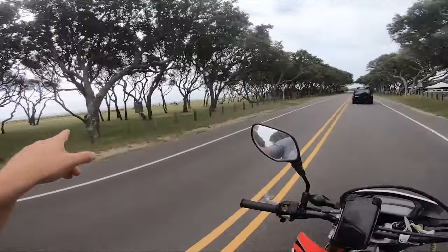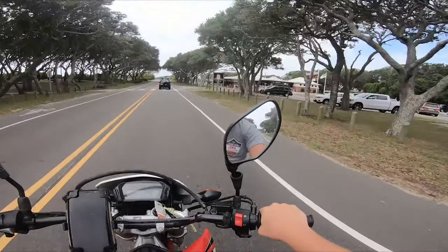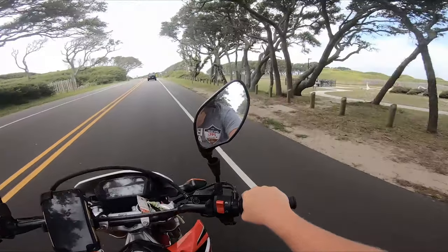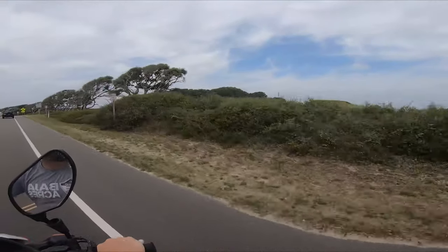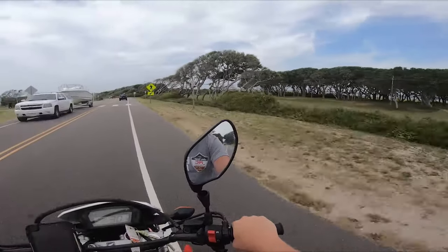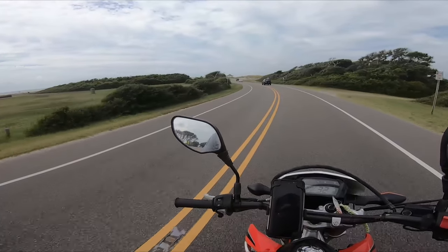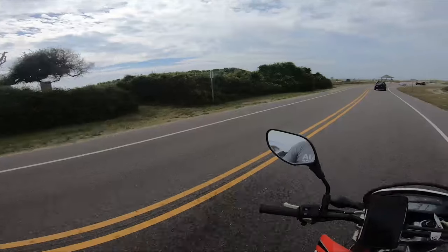There's a bunch of walkways and stuff out here. That's the Civil War Museum. Okay, so there's some of your earthworks. Battle Acre Tour Shop. There's a monument out there.